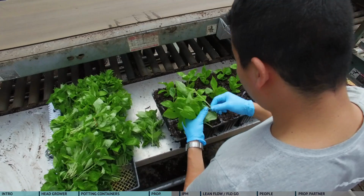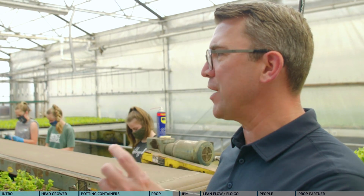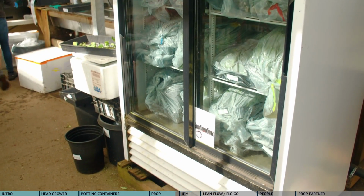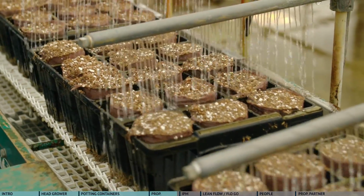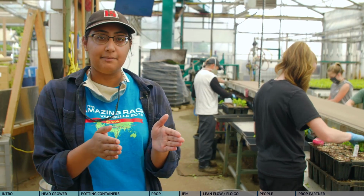How important is it to stick the cuttings when they're very fresh and freshly cut? Yeah, that's a good question, because we do have a fridge on the sticking line, but we don't want to leave the cuttings in for too long, because the longer you leave them in, the more damage they get. And if we can cut in the morning and stick on the same day, they root faster and the health is better. Once again, it decreases the time that we need to keep the plant, and it gets to the customer faster.